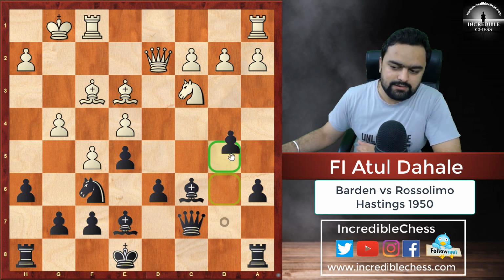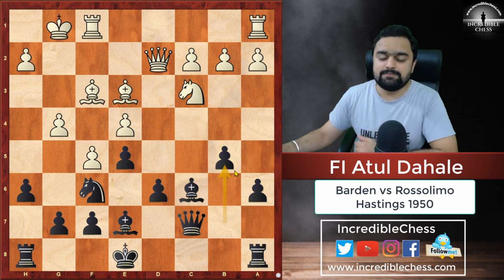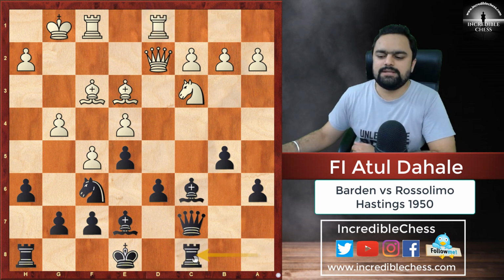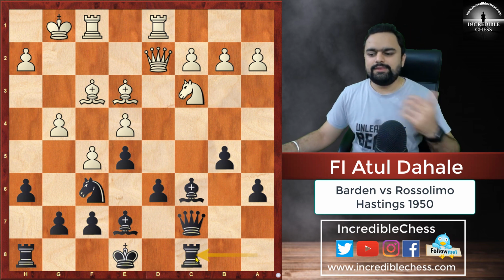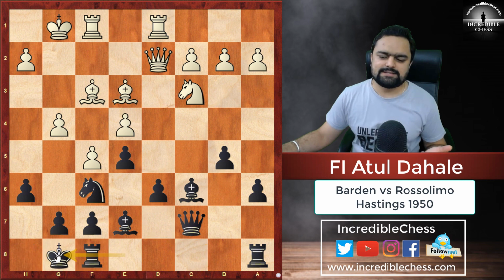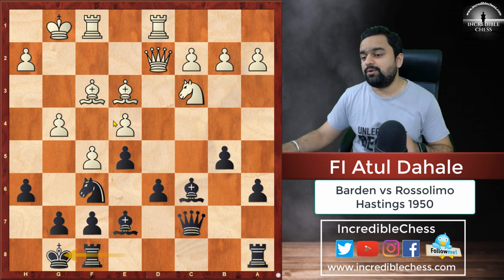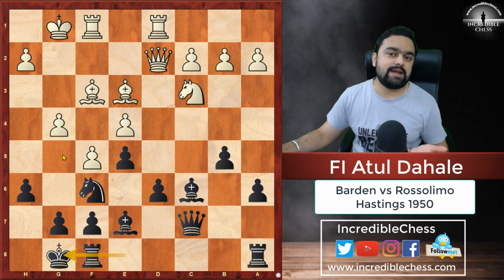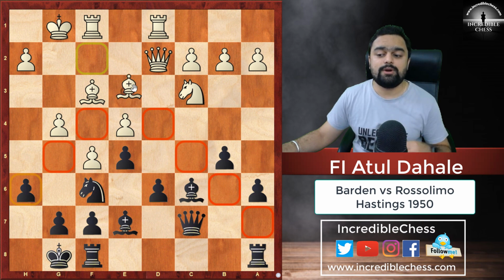Okay, now black plays b5 because he needs to do something on the other side of the board. Now white plays rook a d1, a very normal move. Black also develops a piece here, rook to c8. One thing I want to tell you, that you should not hurry to castle in this position. Okay, because if you castle, then you are giving some chances to your opponent to launch his attack on the king side very quickly. Maybe g5 might be one of the possibilities, or sacrifices like bishop into h6 might come on the board after some time.